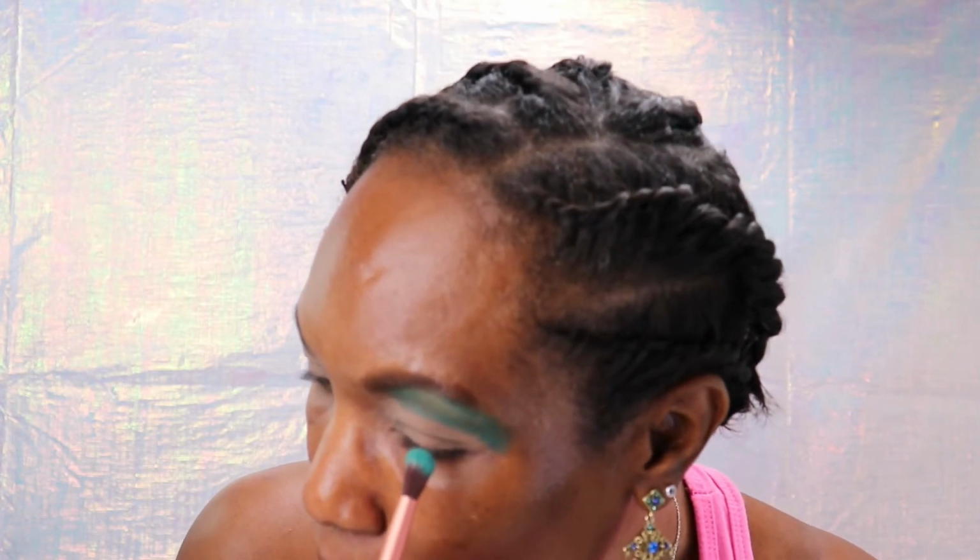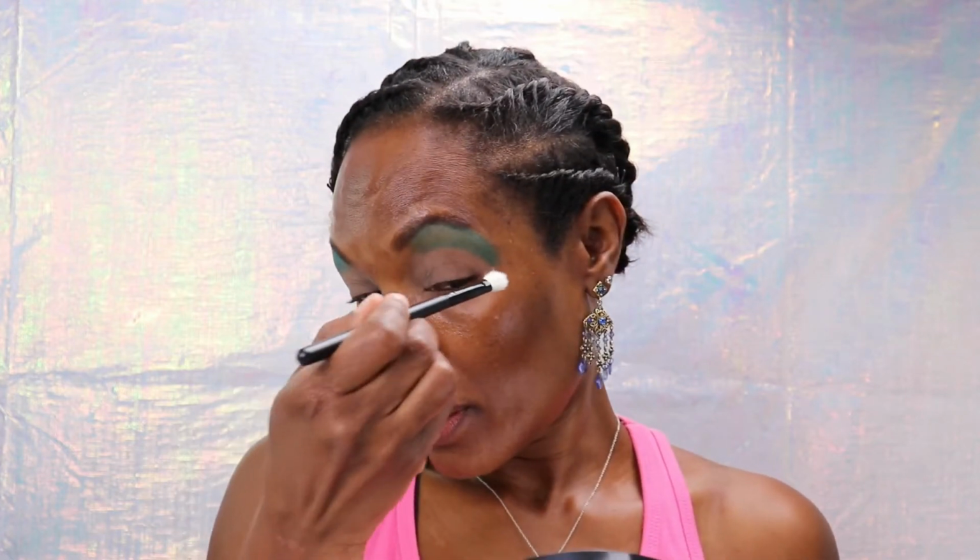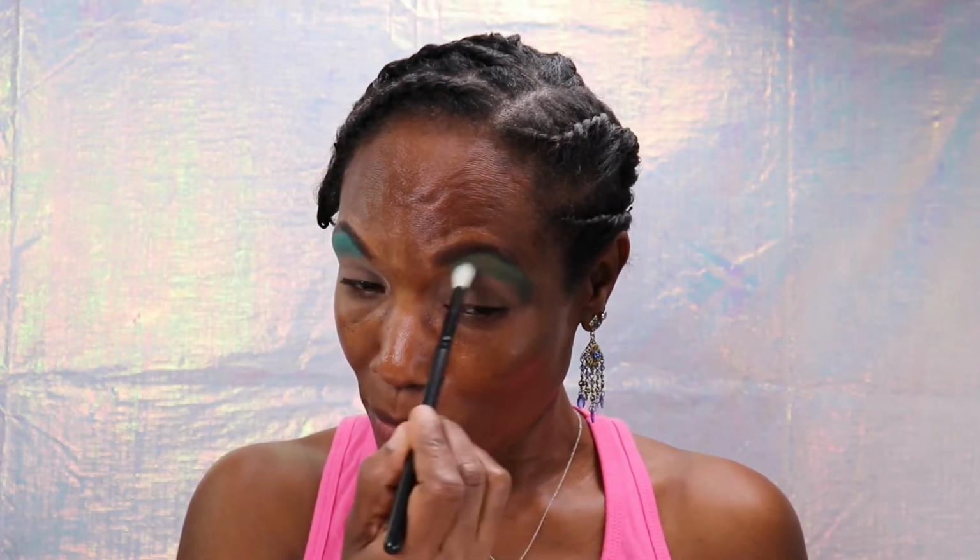Blending, I'm missing color already. This hurts. Oh my god, this Revolution palette. I want to love you very much. The colors are gorgeous, but you are disappointing me.